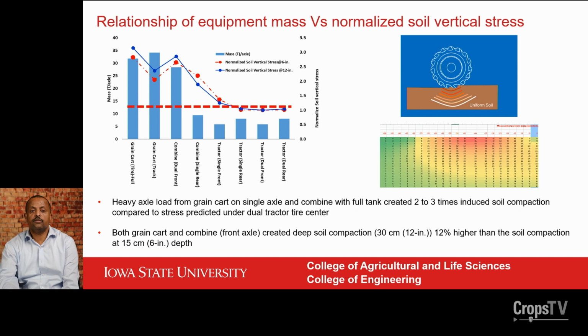So heavy axle load from the grain cart on a single axle combined with a full tank created 2 to 3 times induced soil compaction, as measured through the vertical strain, compared to the stress predicted under dual tractor tire centers. Both grain cart and combine front axle created deeper compaction, which is about 12% higher than the compaction at the shallow depth, which is 6-inch steps. What this modeling and simulation exercise allows is either growers or researchers comparing different scenarios on the induced soil compaction.